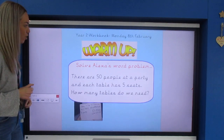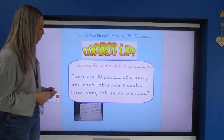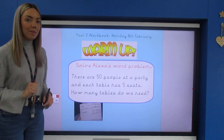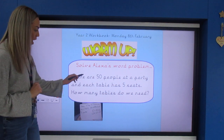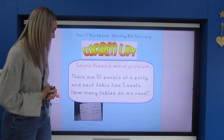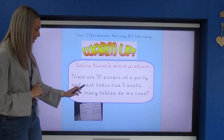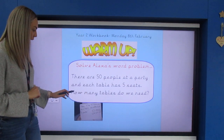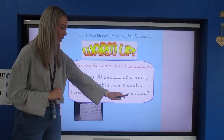So moving on then to our second warm-up, we have got Alexa's word problem. And Alexa's word problem, read it with me. There are 50 people at a party and each table has 5 seats. How many tables do we need?